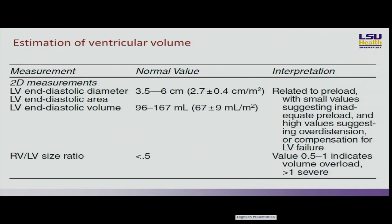So normally your end diastolic diameter, if you were just to put the measurement probe across the LV on a parasternal axis, should be 3.5 to 6 centimeters. If that's bigger than that, they've got an elevated end diastolic volume. It's often seen in cardiomyopathy. And the RV is normally less than 0.5 the size of the LV, but in critical illness, we shoot for 1/2 to 1. We want the RV to be a little bit more full because then we know we're not hypovolemic, because a critically ill patient with a small RV is probably hypovolemic.